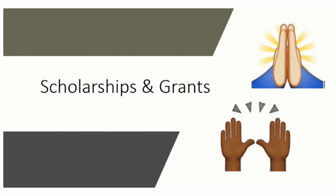And one thing to remember with scholarships and grants: never assume that there is one particular period to apply. Scholarships and grants are available to you throughout the year. You just have to really keep your eyes open and be diligent about your research. And you can be applying to scholarships from January to December to increase your odds of getting money for school.